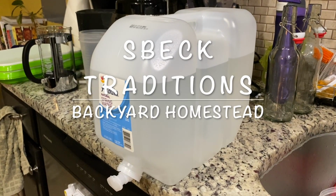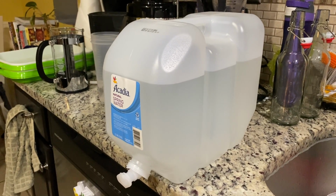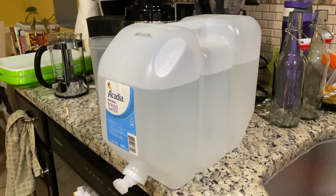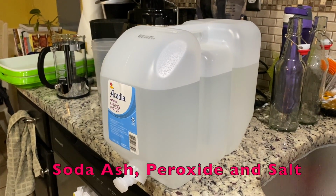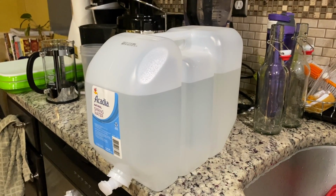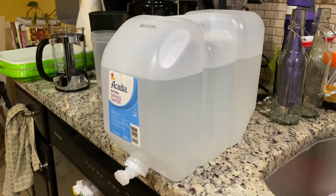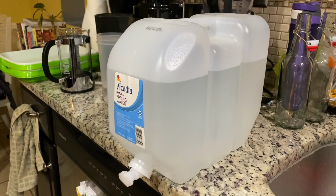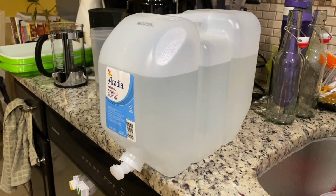So in a very recent video, I remember telling you guys about me using bottled water. We have well water here, and we do treat it with two things. One is like a salt, and the other is like a peroxide, just in general. So we buy this for my drinking water. When I'm cooking or making kombucha or making sourdough starter or certain things, I also use bottled water.